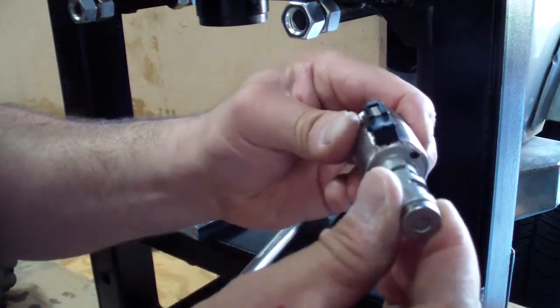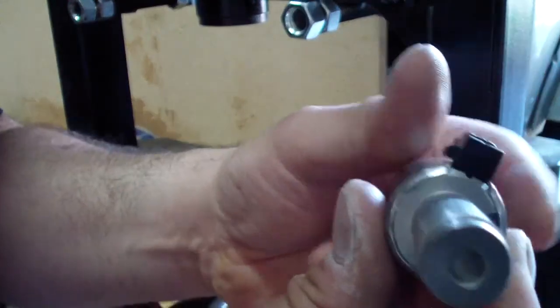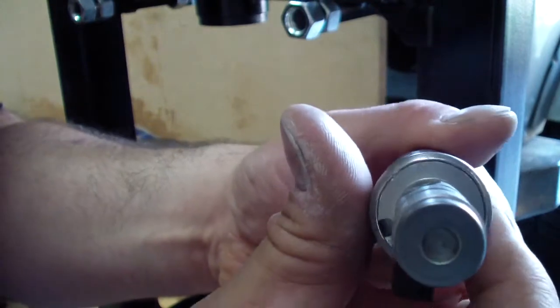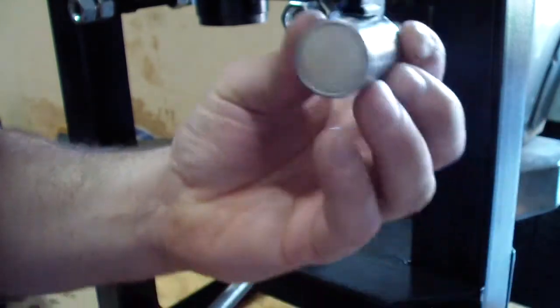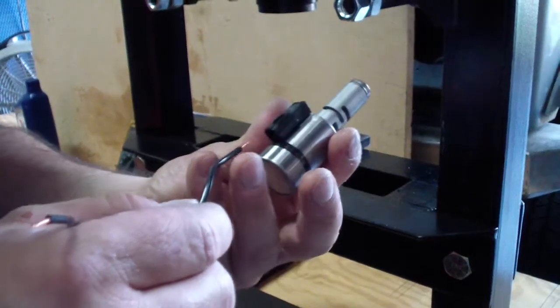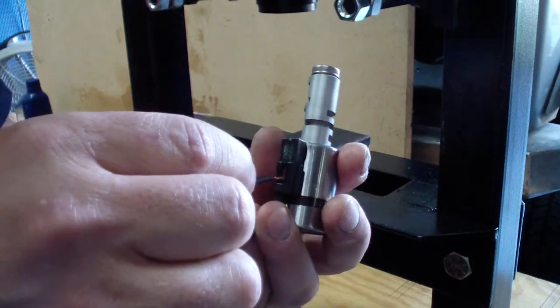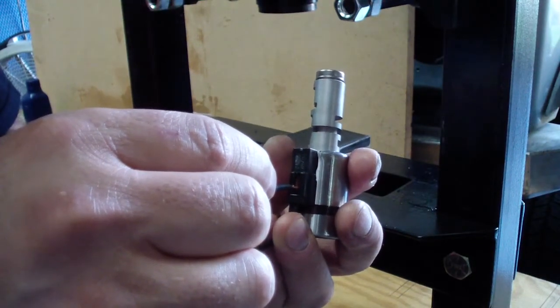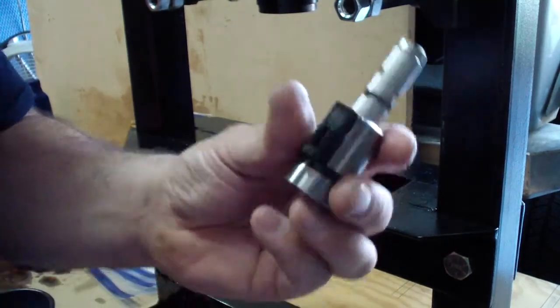And it's perfect, doesn't have any play. It's a crimp, looks beautiful. And now we're going to check it. Done.